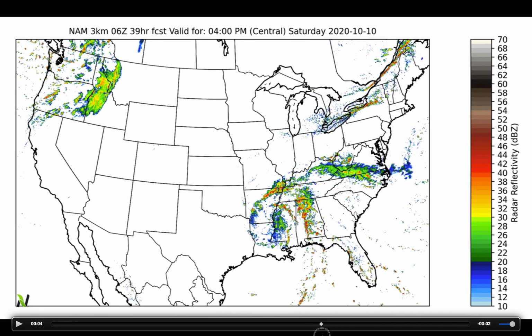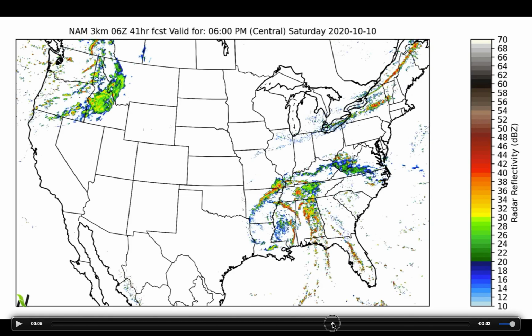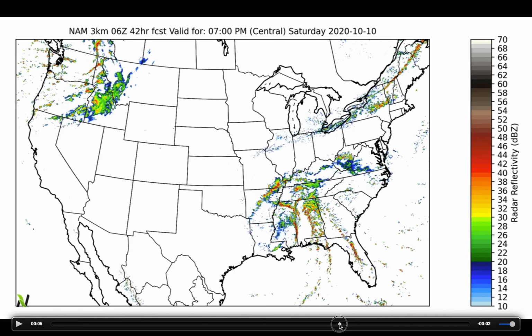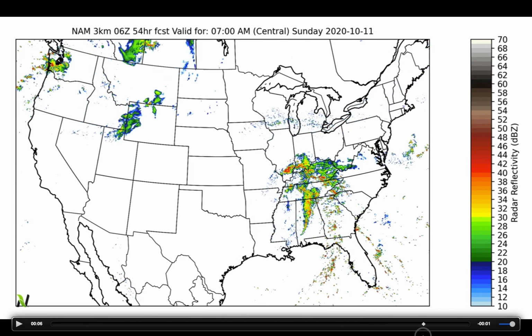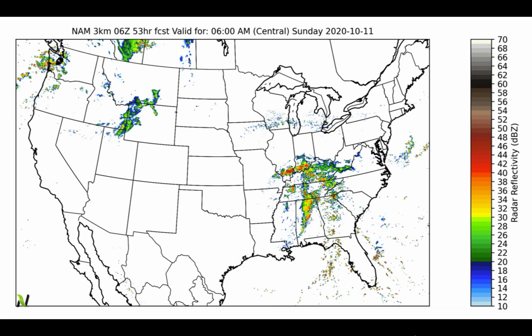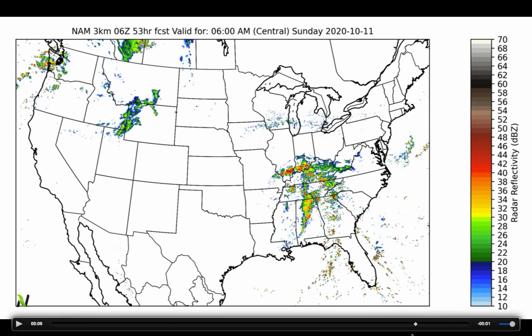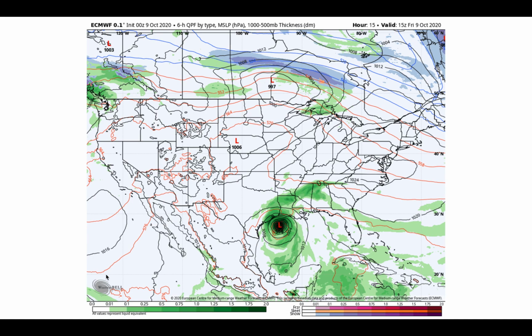This is now Saturday afternoon. Along and south of the Ohio River Valley, we're seeing some of that moisture from Delta. Quiet elsewhere across the Corn Belt. Keeping it quiet Saturday night into Sunday morning. Now, this is going to be sunrise on Sunday morning. Maybe some of these showers and storms working their way into southern Illinois, southern Indiana, pretty widespread across Kentucky and Tennessee. Again, this is Delta that's bringing this moisture in. Our big storm system approaching from the west is still off across the Pacific Northwest as we move through the day on Sunday.